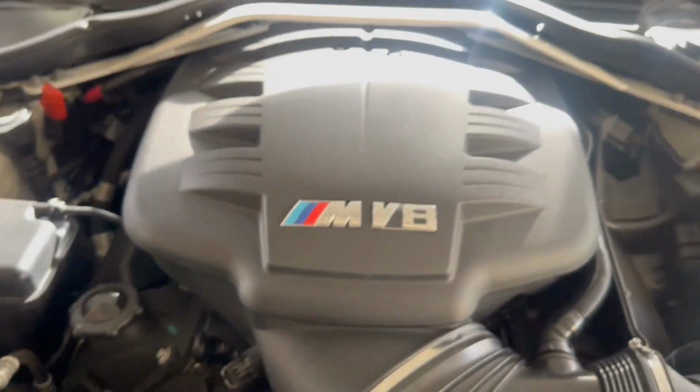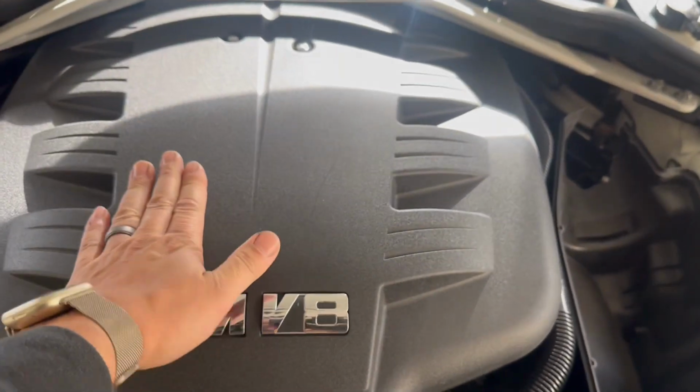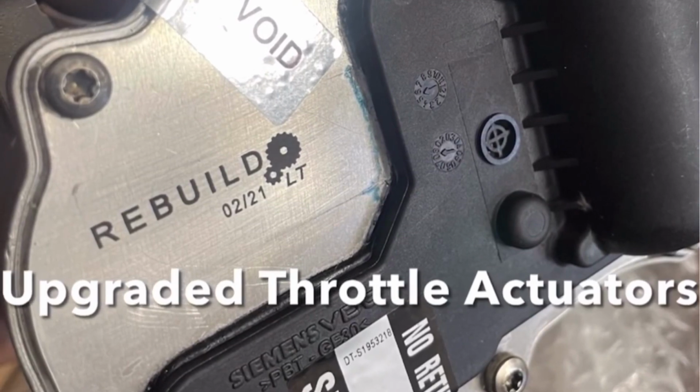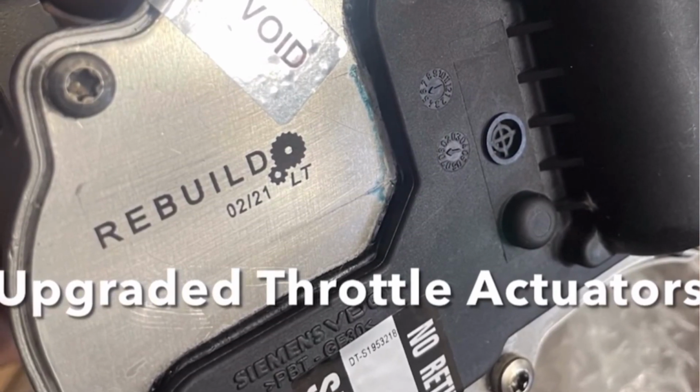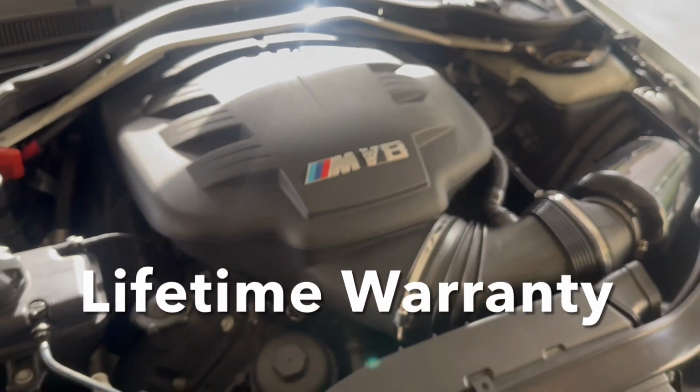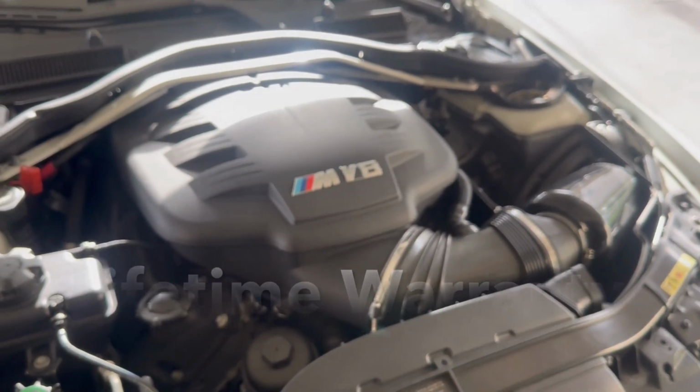And I also did throttle actuators, which are below the plenum. The throttle actuators I went with are also from Euro Power Motorsports. They're the upgraded ones with a lifetime warranty, so you never have to worry about those going bad. And if they do, free replacements.